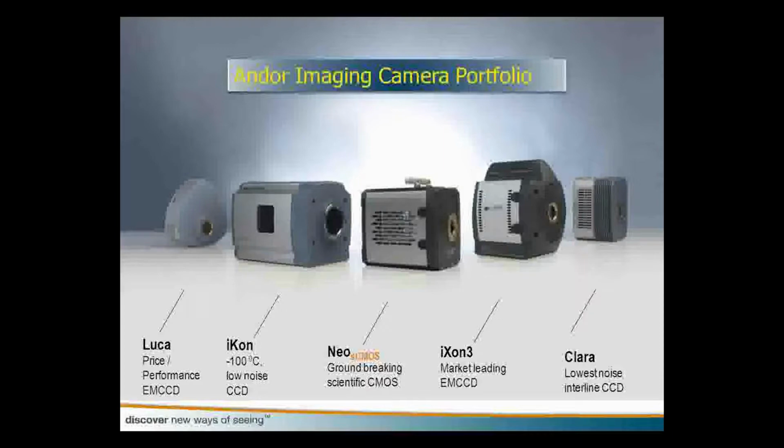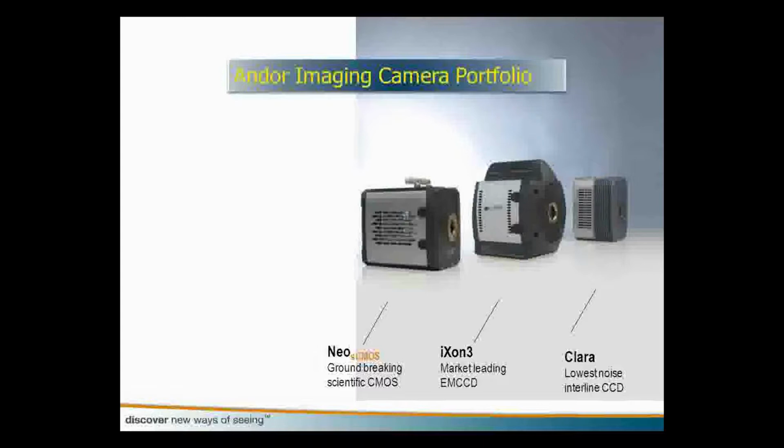There's good reasons for that. It's a very sensitive CCD. It's got very appropriate pixel size for microscopy, and it works at fairly reasonable speeds, which have suited live cells. So we'll talk about how these various technologies hang together. And in particular, the three that I'll spend more time on are represented here: the Neo, the Xon high-performance EMCCD, and the interline CCD as represented by the Clara.